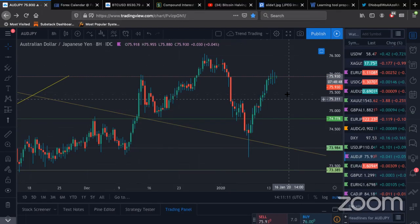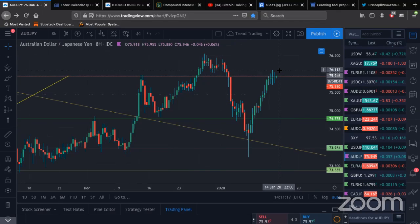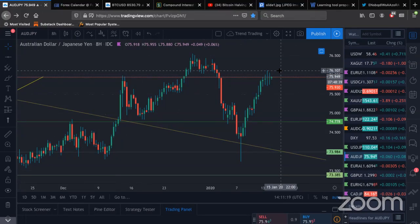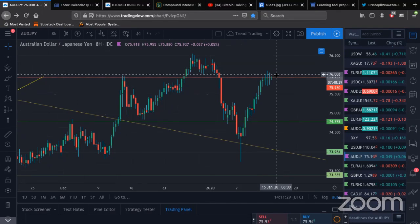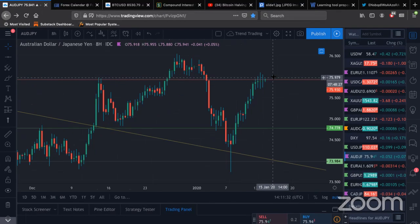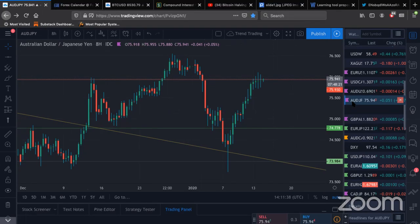And now we're getting to an area where we continue to rise upwards if we get above this resistance here. So maybe, possibly, we could take a look around this 76.40 area by tomorrow this time. It's possible. Would I take a trade here if we made higher highs? I'm not sure. I'm going to come back and look at it.